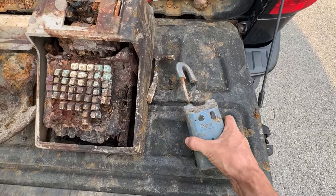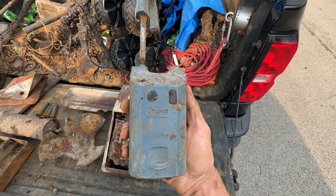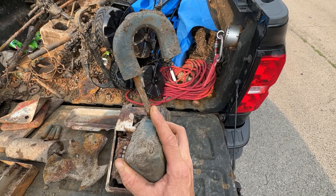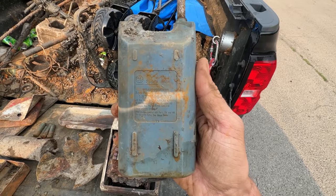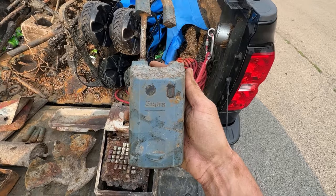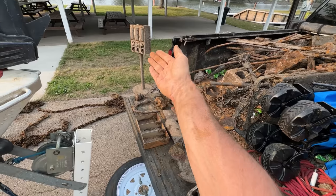And last but not least, out of all the cool stuff I found today, you guys, check this out, the old Supra. And it looks like some kind of lock or something, like it was snapped. And if you check the back out, what does it say? Supra iBox. Pretty crazy. You guys, we found tons of super crazy, super cool stuff today.